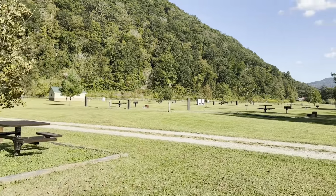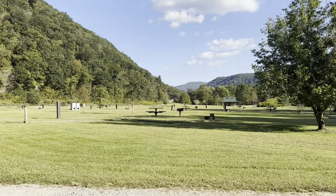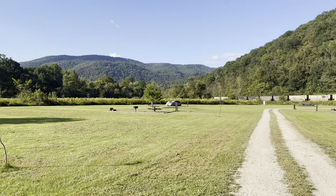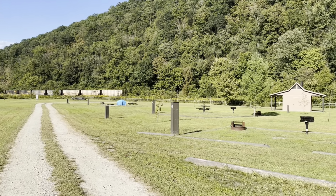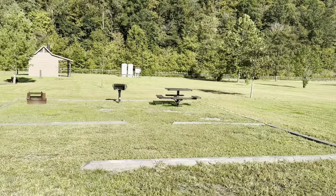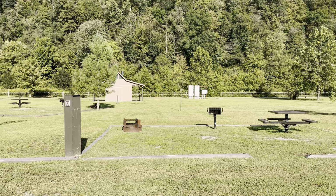Look at all these vacant campsites. No reservations needed. You just drive in here and find yourself a spot. And it's completely free, folks. It is quiet. It is pretty. This is campsite 13 off to my right. Just back your vehicle right in on the right-hand side here. And there's your camping setup with your picnic table, grill, and fire ring, campsite number 13.